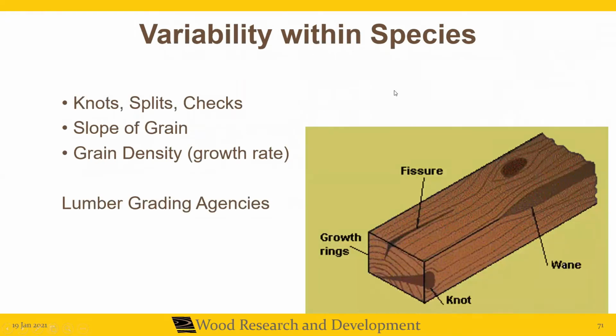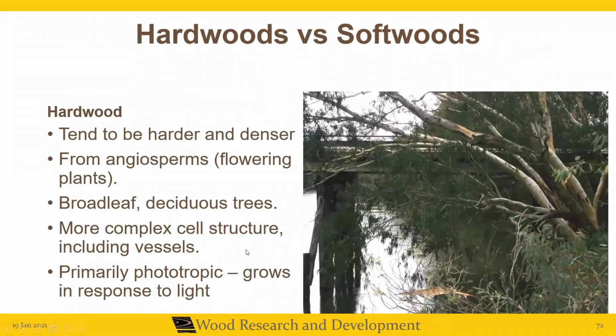So variability within the species can also be a factor. Knots, splits, checks, slope of grain, grain density. These are things watched by the lumber grading agencies and will determine the grades in our timber, the size and location of knots, for example. In addition, there are differences between hardwoods and softwoods. If you have a maple corbel, for example, it's different than a softwood corbel.